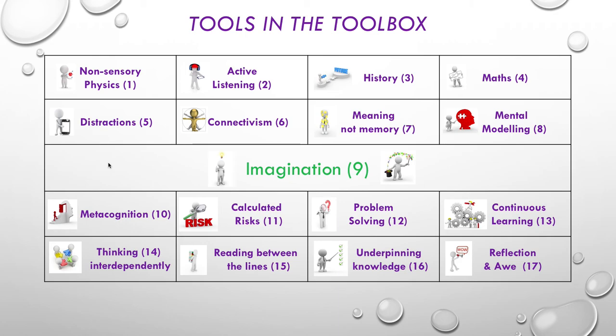Number 14, thinking interdependently. That's learning with others. And then how to read between the lines. Number 16, make sure you don't data dump. When you learn something in electrotechnology, you will need it as an underpinning piece of learning for something else later on. And then understand that you need to be able to reflect and stand in awe of the electrotechnology industry and energy that we live, work, and play with.